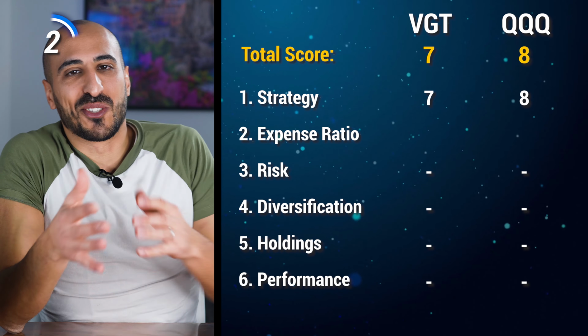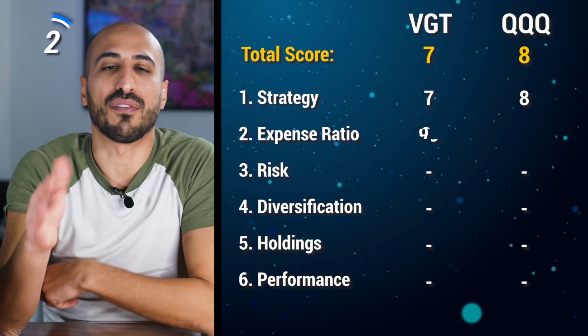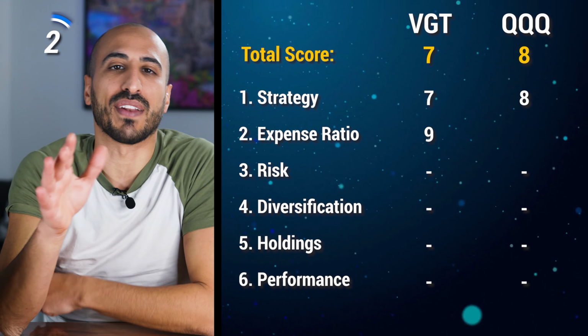So it might not sound like a lot, but double as much expense ratio does impact heavily your net worth. So I'm gonna give 9 points to VGT and 6 points to QQQ, making VGT the leader with 16 points and QQQ following with 14.